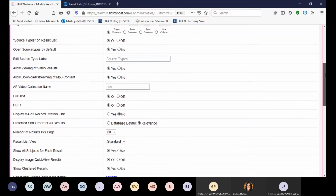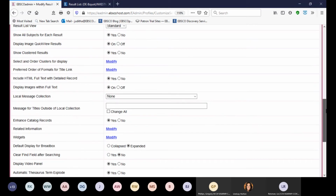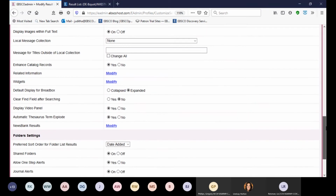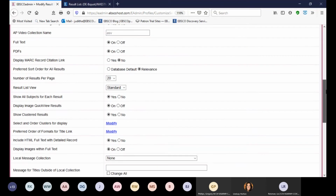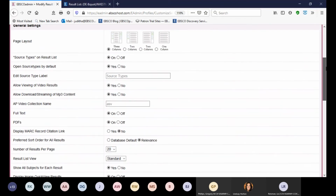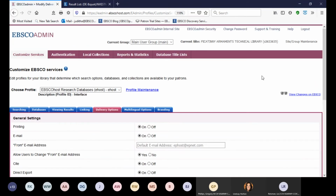In here someplace, and I'm not positive exactly where, there is a choice for being able to bulk download content. So I'll ask support to check into that. If you want it turned on, we can turn it on. And then I'll also find out what the available formats are. But it is very easy to turn it on and off within here. I think it might even be under delivery options.